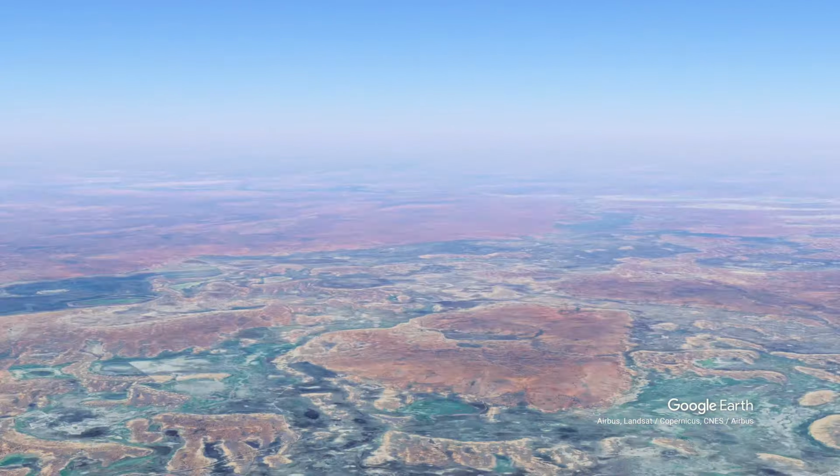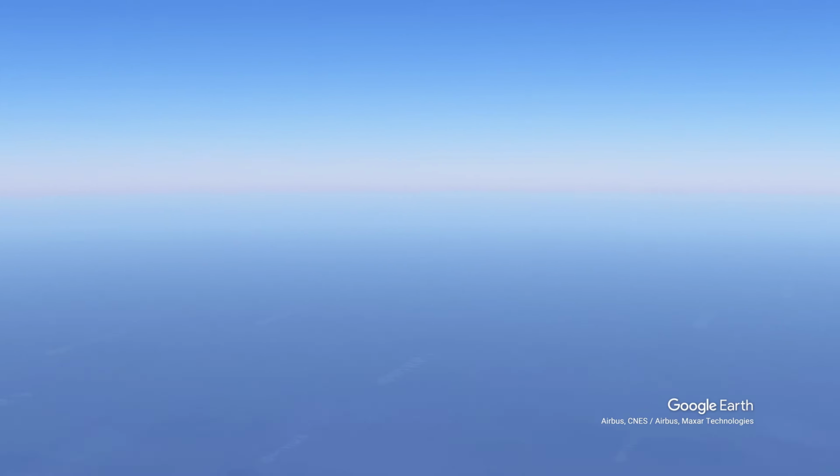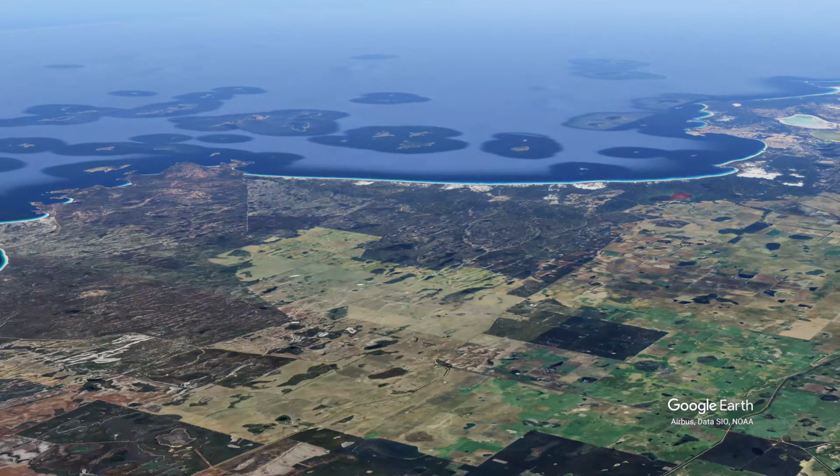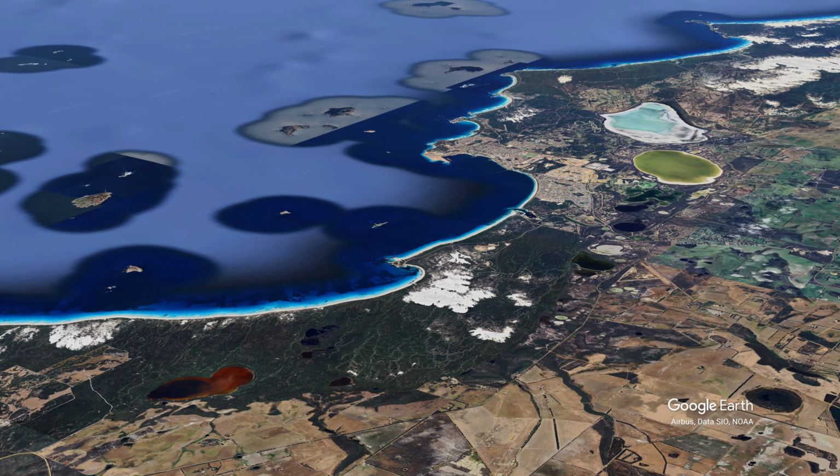Well, we're through South Australia here. We're going to head across the Great Australian Bight. There we go. And we're going to cruise down into a gorgeous little town called Esperance. One of our pink lakes was down here, which we had a look at in another video.